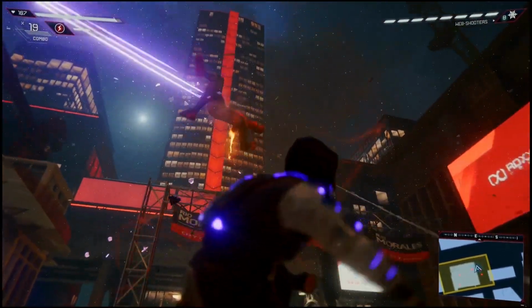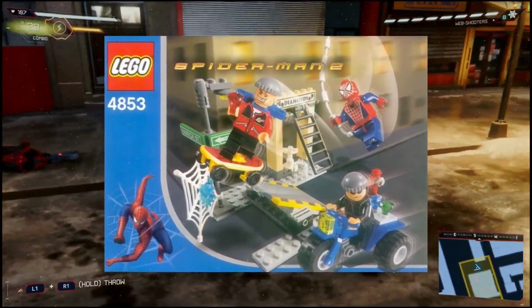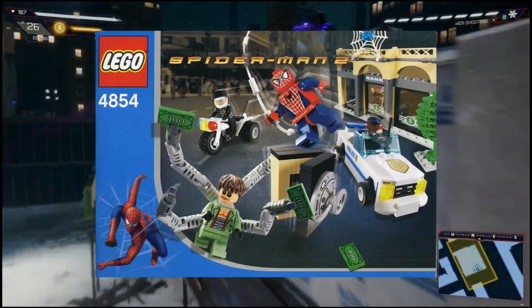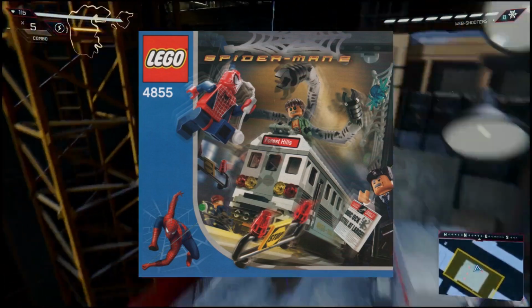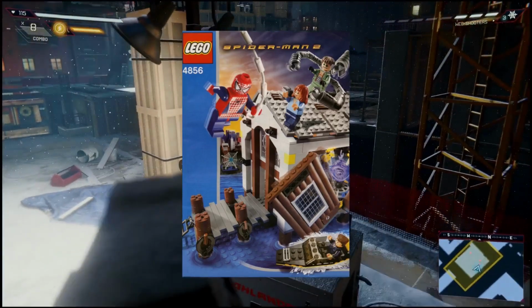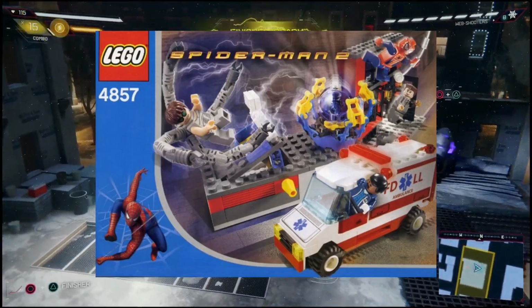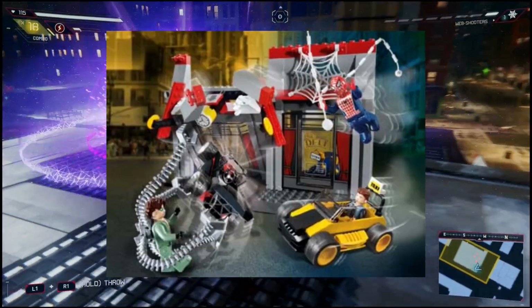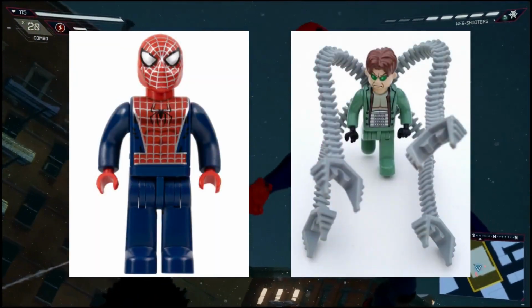In 2004, Spider-Man 2 released alongside 7 sets. We have the Spider-Man's Street Chase, with one robber on a skateboard, which is pretty wild. The Doc Ock's Bank Robbery. The Spider-Man's Train Rescue, which has a Jameson minifigure, which doesn't really make that much sense. Doc Ock's Hideout, which includes Harry Osborn on a boat, which also doesn't make any sense. Doc Ock's Fusion Lab, Doc Ock's Crime Spree, and lastly Doc Ock's Cafe Attack. With the last 2 sets being 4+ sets, that's why the minifigures look so weird.